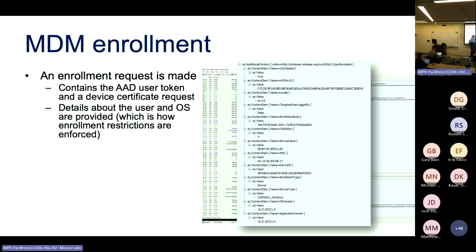In this case, it is a Windows device trying to enroll. It has a version of 10.0.22231.0.